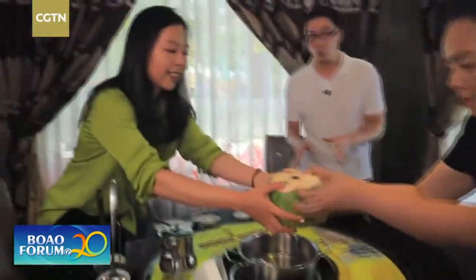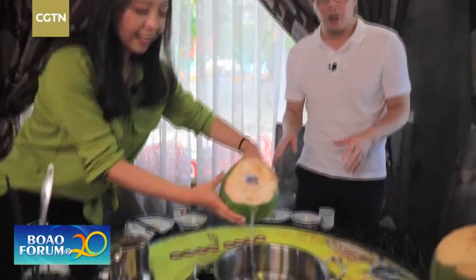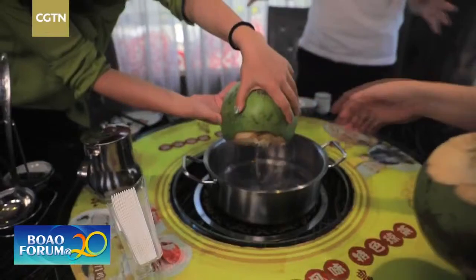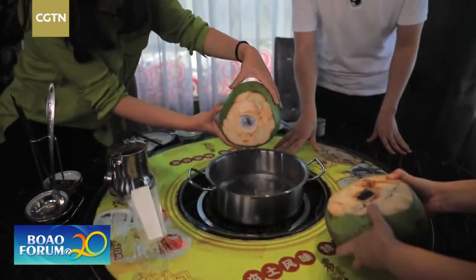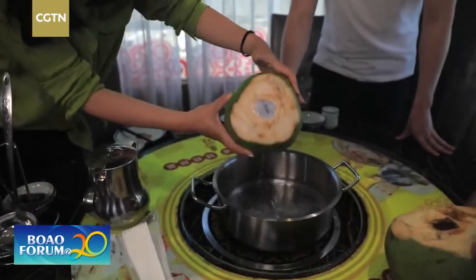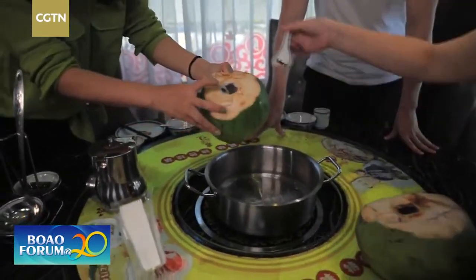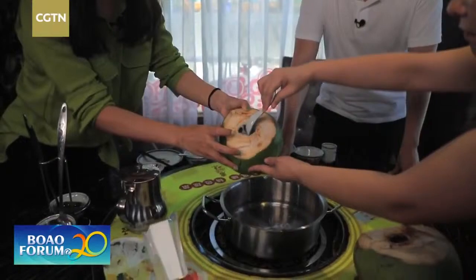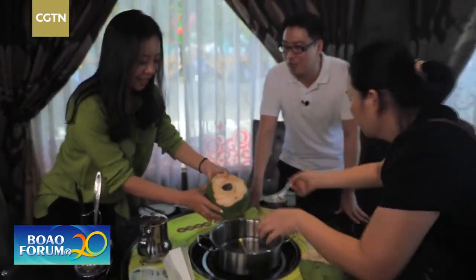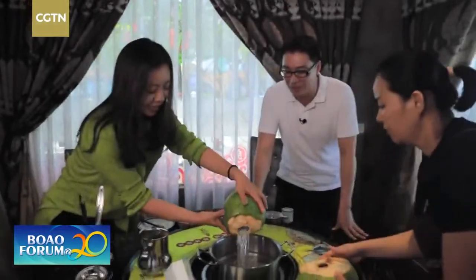So for most of the foreigners who are familiar with Chinese cuisine, you know the hot pot originates from the Sichuan or Chongqing region. They're popular for being really hot, and you can see the hot pot is full of red peppers. But this coconut hot pot is quite popular now in Chinese cities, because more young people especially are seeking a healthier way to enjoy delicious food.